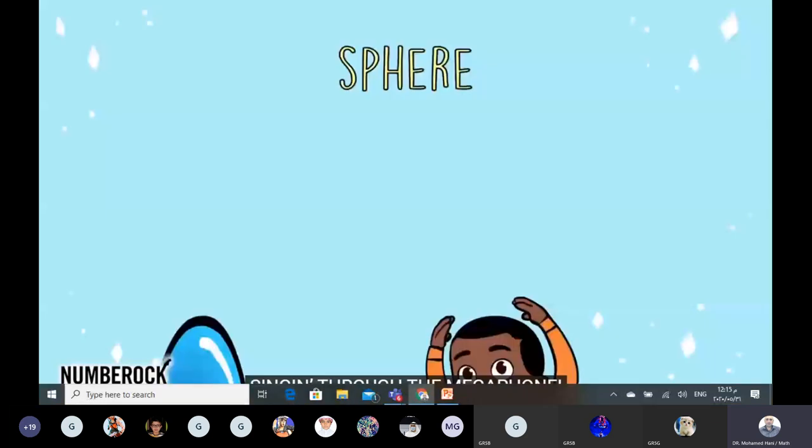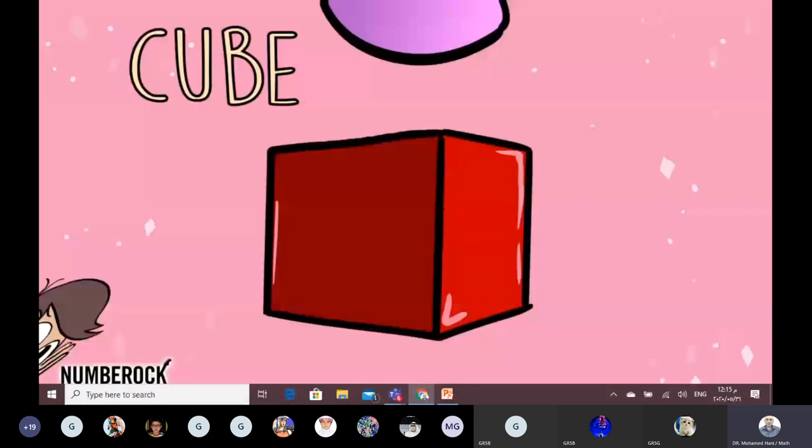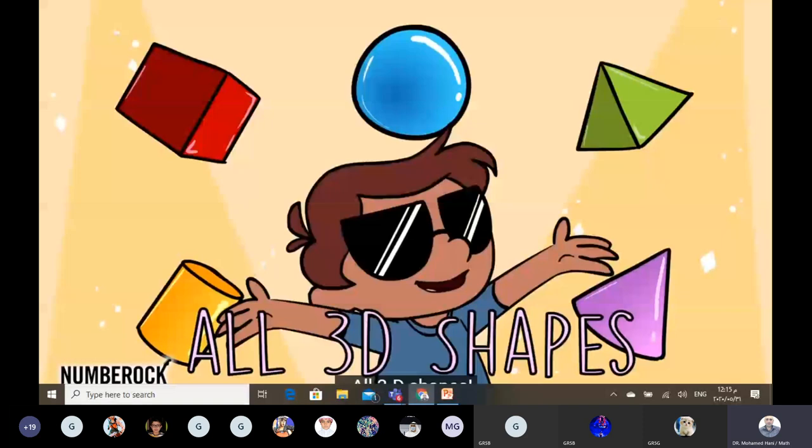Sphere, cylinder, pyramid, cube, cone, singing through the microphone. All 3D shapes.